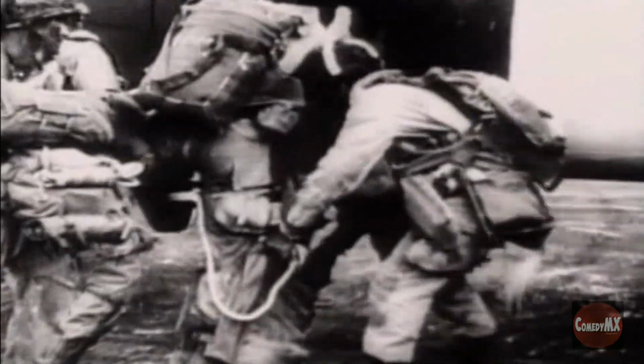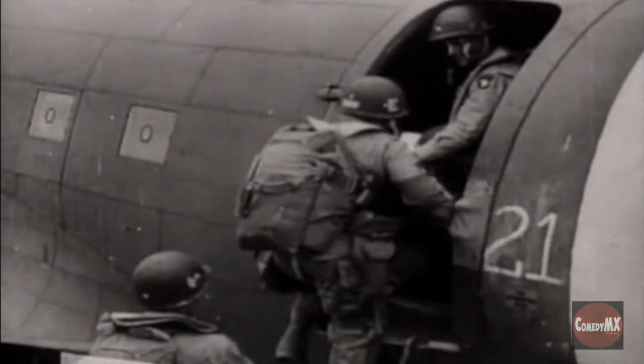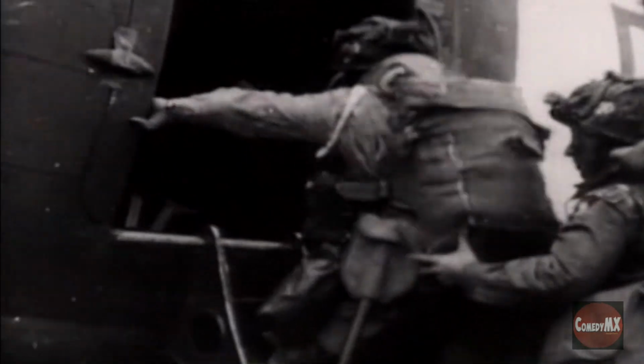Climbing into the ship, some of us were loaded so heavy that we had to be shoved on board by the others or we'd have never made it. Loading went on into the night. And we were in our places and ready long before takeoff time. Then we heard the roar of engines as the Pathfinder ships began hopping off.